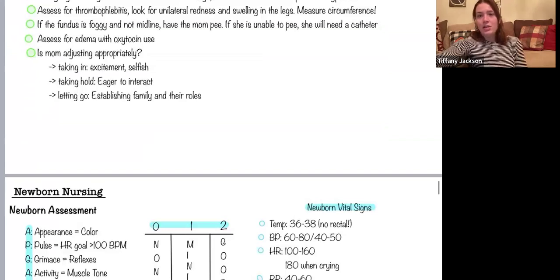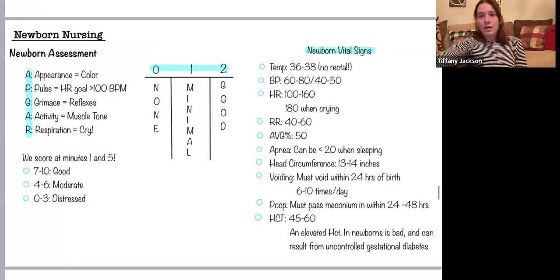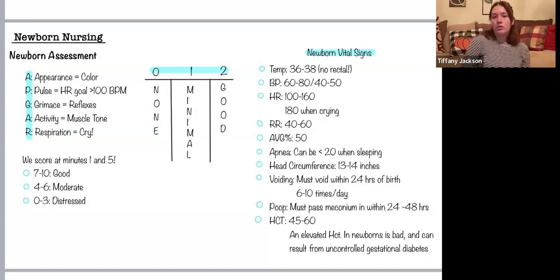And finally, newborn nursing. We look at our APGAR scores. I personally don't think it's important to fully score the baby. Just know that if they rank a 0 in a category, it means that they meet none of the criteria. 1 is going to be minimal and 2 is going to be good. Very rarely will you have a baby ever get a full 10 at delivery. But again, is the baby in good condition, moderate, or is baby distressed?